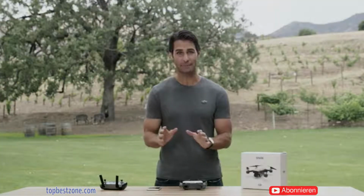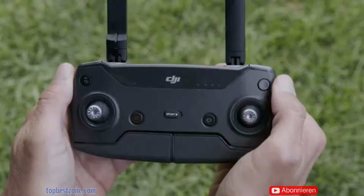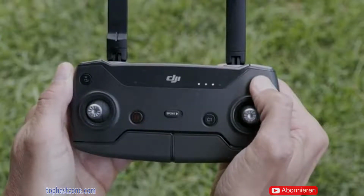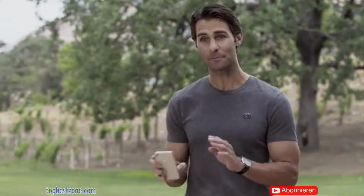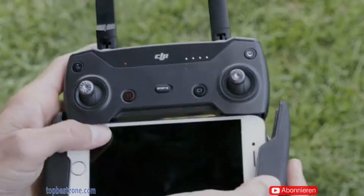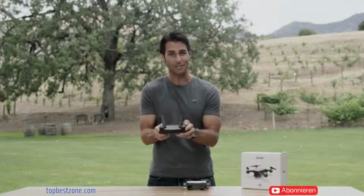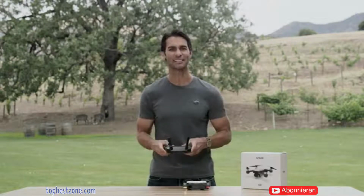Now to get started, power on the remote controller, then the aircraft. Power on each by pressing the power button once, again, then hold. Connect the remote controller via Wi-Fi, as we discussed in part 2, and mount your mobile device by slotting it into the clamps on the controller. Push both clamps inward until your mobile device fits snugly.